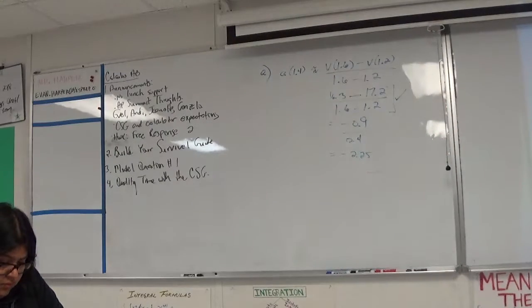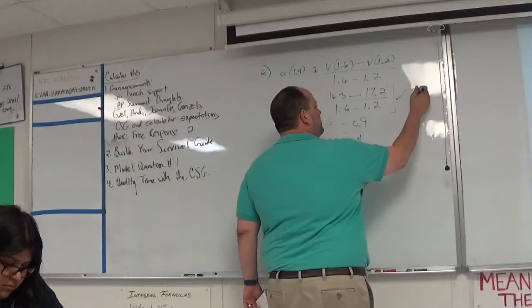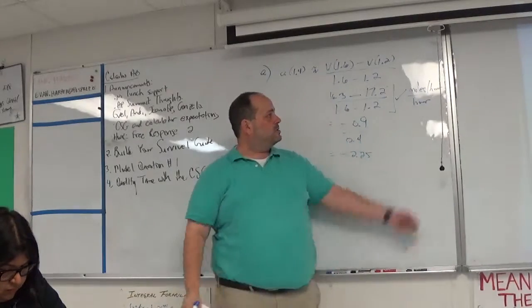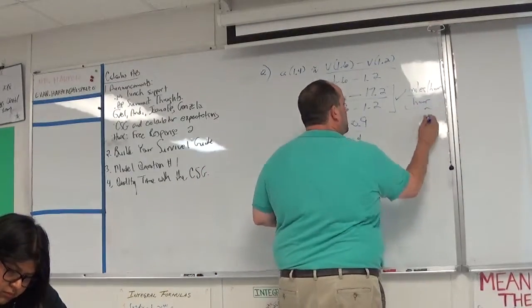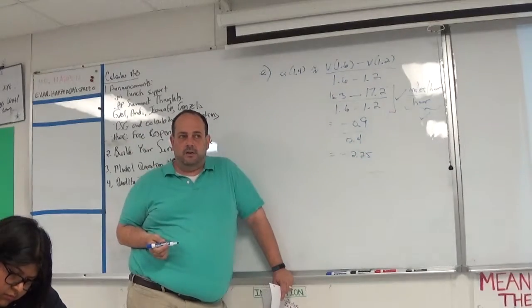And now I need the units. What are the units going to be? Miles per hour squared. This has to be miles per hour squared, or my other way to say it, miles per hour per hour. And if you're not sure, the numerator, the velocity, is miles per hour. The denominator is hours, units for the top divided by units for the bottom. Done. 1 point for this, 1 point for the units. I would expect we're getting both points here.